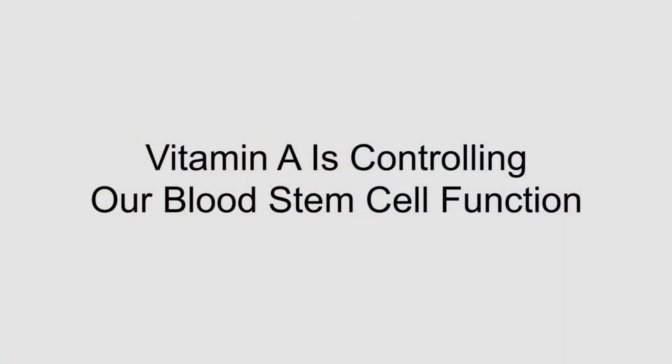In summary, our data suggests that vitamin A and retinoic acid, a component of our food, is controlling our blood stem cell function. So do not forget to eat goodies which contain vitamin A, but also keep in mind to not overdose and consider a balanced nutrition.